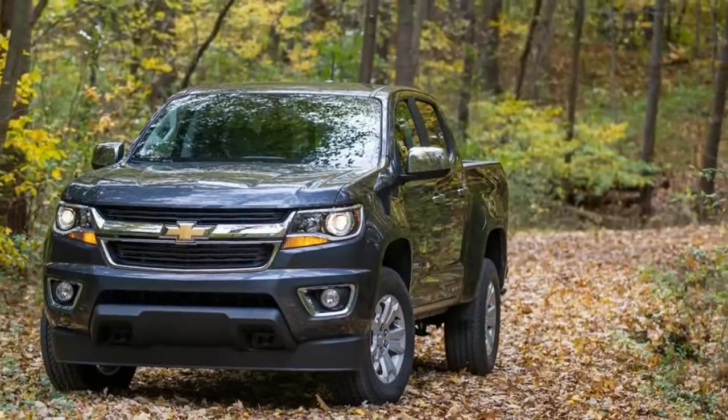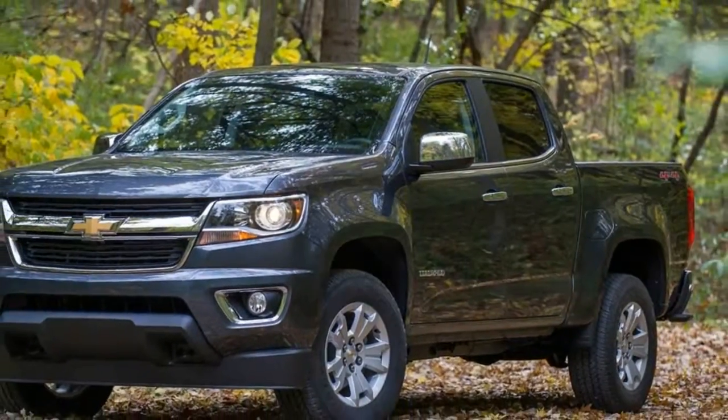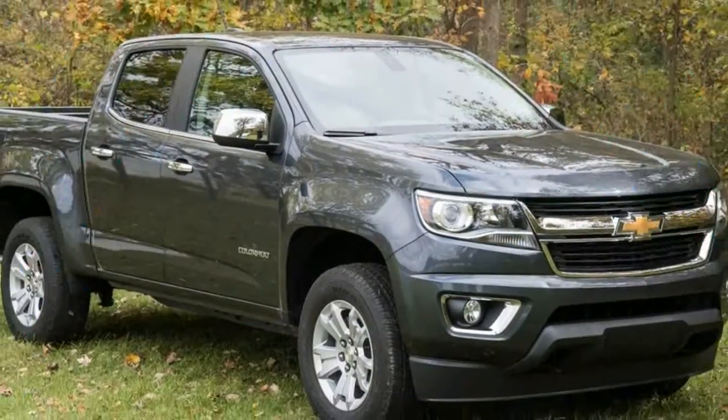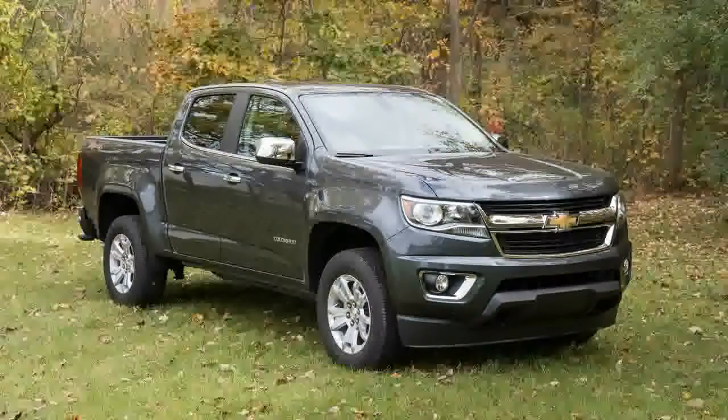Good for 308 horsepower and 275 pound-feet of torque, it's up 3 horsepower and 6 pound-feet over last year's Colorado. The LGZ makes less power in this truck than the LGX in the cars, but GM says that's just a product of intake and exhaust restrictions.